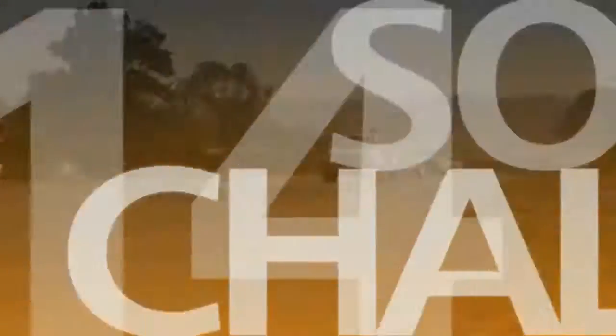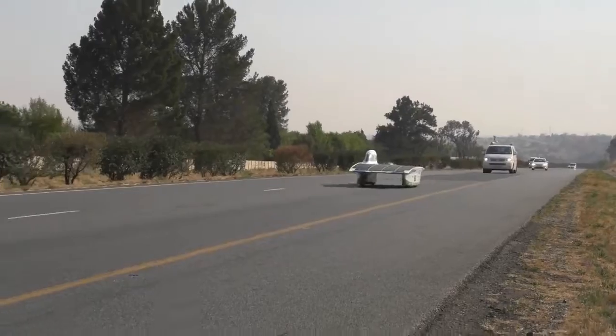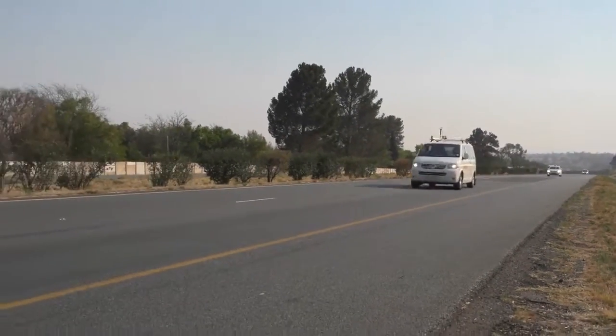There's a lot more to solar car racing than just getting into the car and moving from point A to point B. But if you don't believe me, take a look at this. Well, first off, there are 3 cars. First, it's the leading car, then the solar car, and then there's the trailing vehicle. We keep in contact by a radio system that connects the logistic strategic team in the trailing vehicle with the driver of the solar car and the leading vehicle.